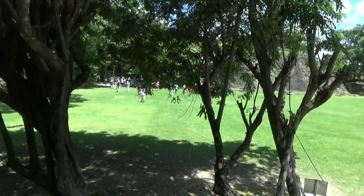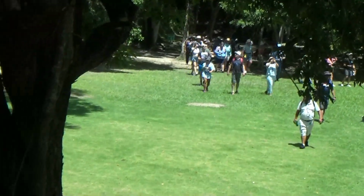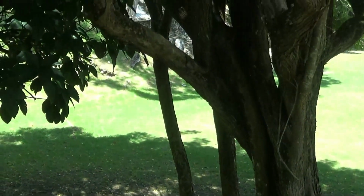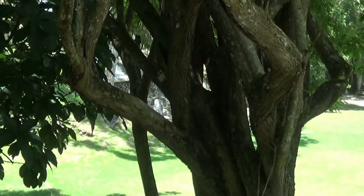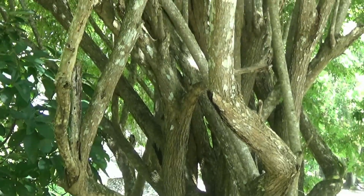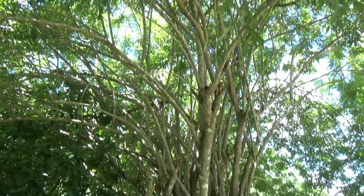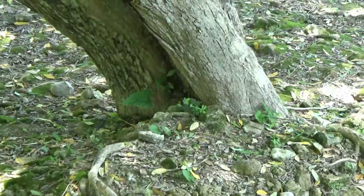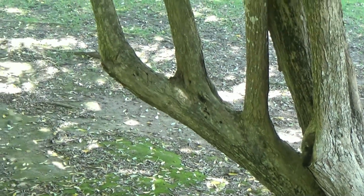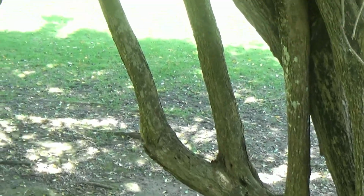There's another big group of people coming in. And look at this tree. That is amazing. Look how many trunks there are growing up from that base. That's a pretty amazing tree. Looks like it started as 2 trunks, and then this one started sprouting more sub-trunks, or whatever you call it.